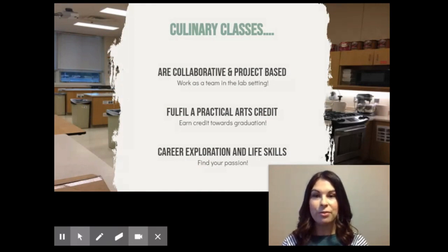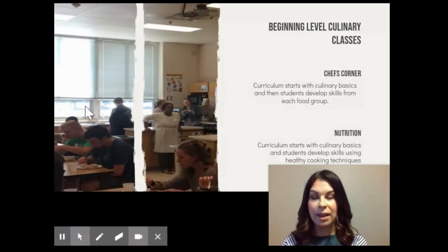You will also be able to fulfill a practical arts requirement. So as you take a culinary class, you will be earning credit towards graduation. In addition, you will be able to explore exciting careers related to culinary arts and develop skills you can use throughout your lifetime. Our beginning level classes include Chef's Corner and Nutrition.